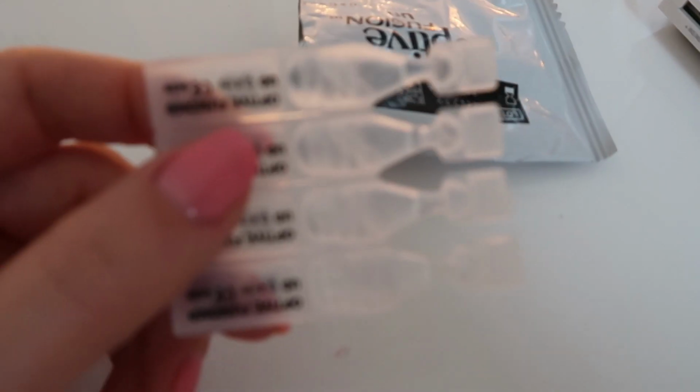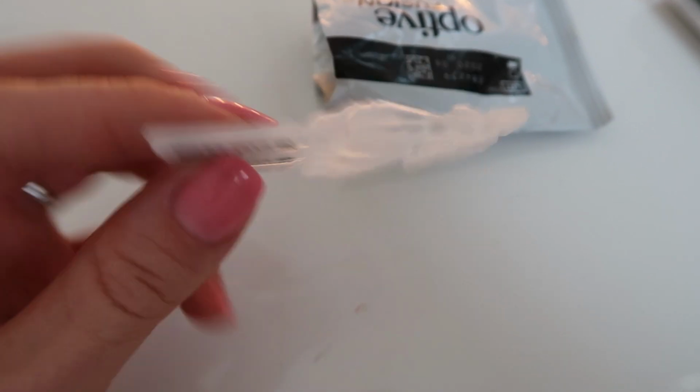All right, next I want to talk about eyes. My eyes were extremely itchy, especially the first month, and then the itchiness goes away, but you'll still have a tingling and burning sensation. This particular brand is Optive Fusion, but it's just saline, and it really helps to have these with you every time you have that itchy feeling or it's burning. Just put a little bit of that in your eyes and you're good to go.